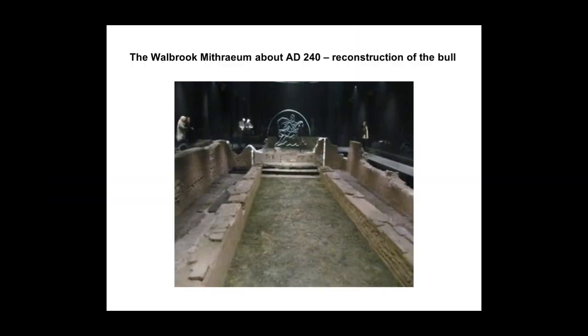The Saxons built on the higher ground, Ludgate Hill, of course. The ancient Britons had the less healthy. But the excavations continue today. We're still discovering a huge amount, really, about the Walbrook. And the next photo, the Walbrook Mithraeum, built about AD 240.